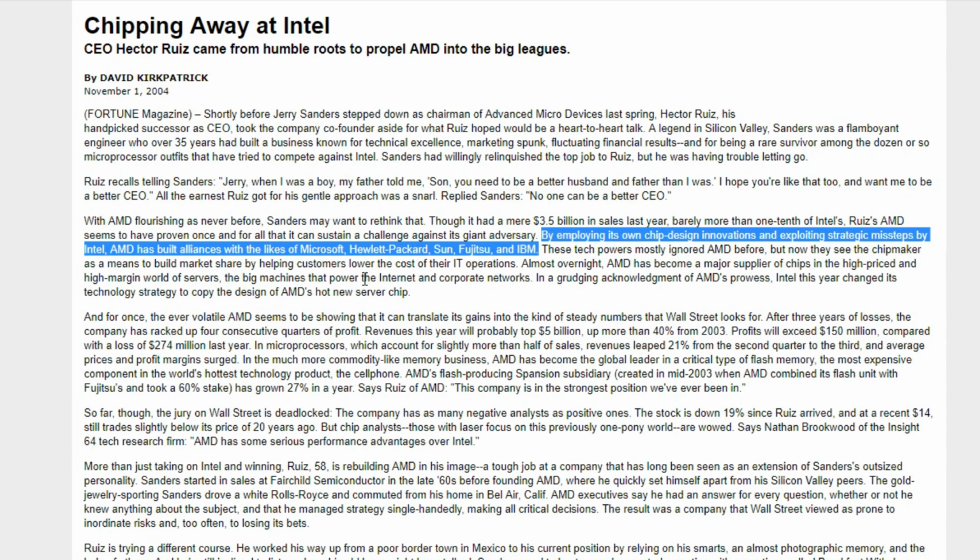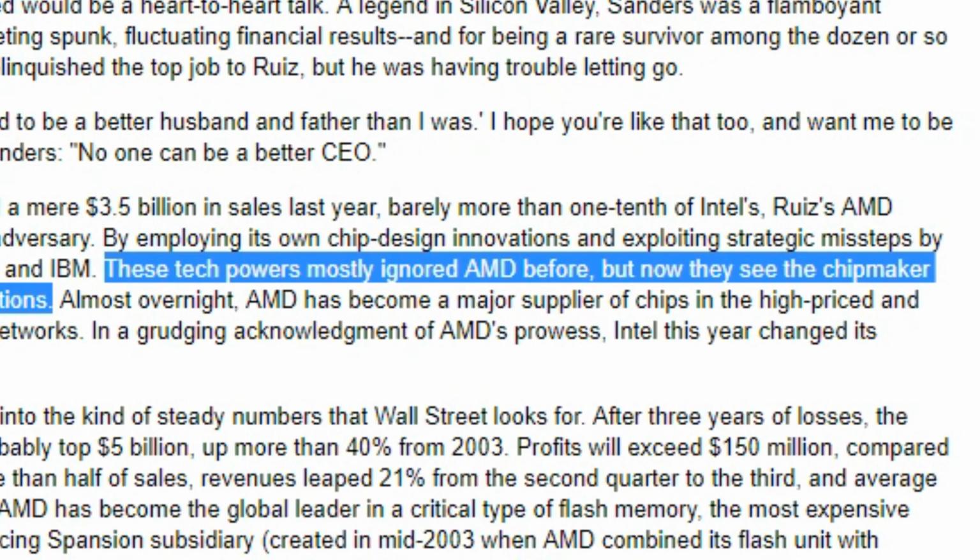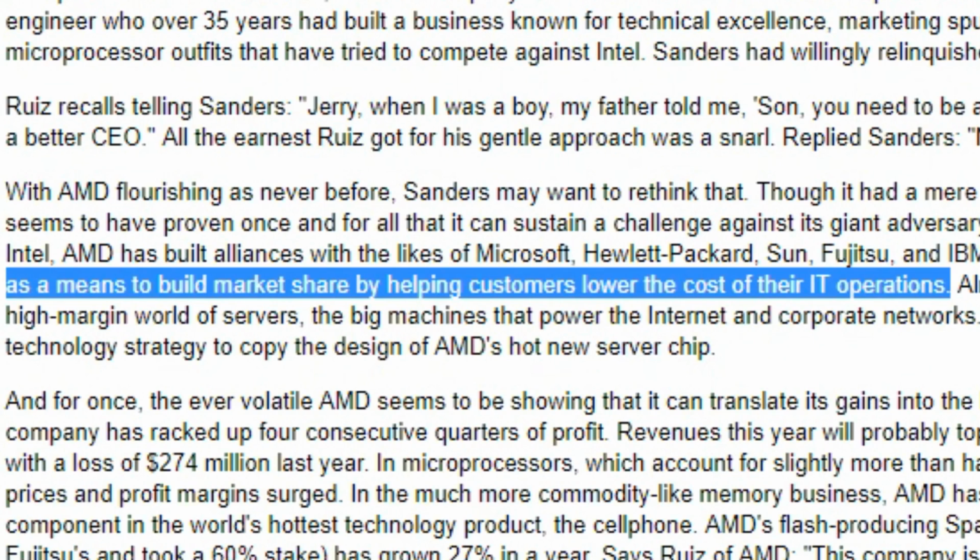Now today you might look at that and think, well, what's the big news there? But back then this was actually big news. Back then a lot of these companies were fearful of Intel and AMD were just a tiny nobody player. They were seen as a second source to Intel, but no real threat. And due to that, these tech powers mostly ignored AMD, but now they saw the chip maker as a means to build market share by helping customers lower the cost of their IT operations.